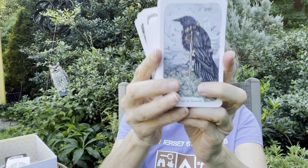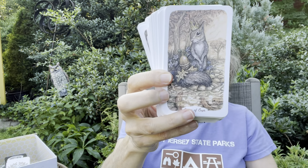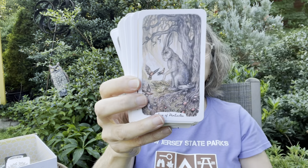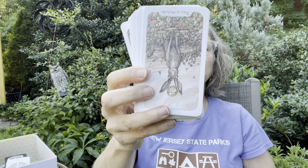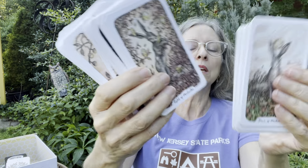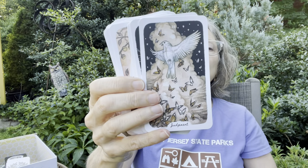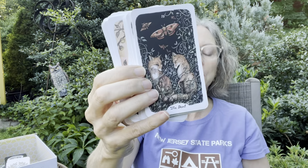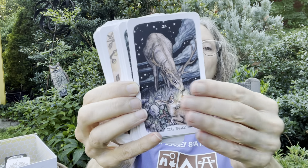So here we go. If you haven't seen the images before, I would suggest that you watch a video of this one, Oak, Ash, and Thorn, somewhere online. But you can see that plant life, well, it's in the title and it's in the images. The plants play a really important part of telling the story of the different cards.